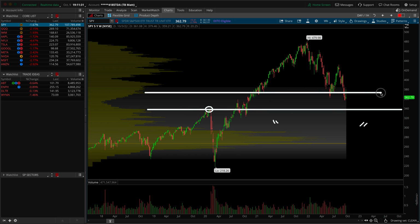If we take a look at where this high volume node was, that's exactly where we rejected in the past week's worth of trade. And knowing that the market likes to move from high volume node to high volume node, we rejected this. We are stuck in a low volume node. The next high volume node is here. Would it be reasonable for the market to start heading towards 340? Absolutely makes sense from a weekly structure perspective.